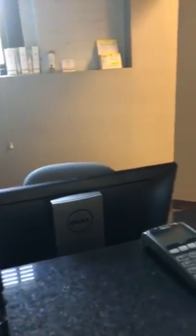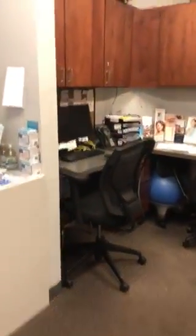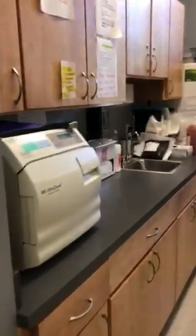Here's our reception area. Usually we have 2 people here at all times. We have an admin office. And down on this portion of the L-shaped office is our exam rooms and our lab area.